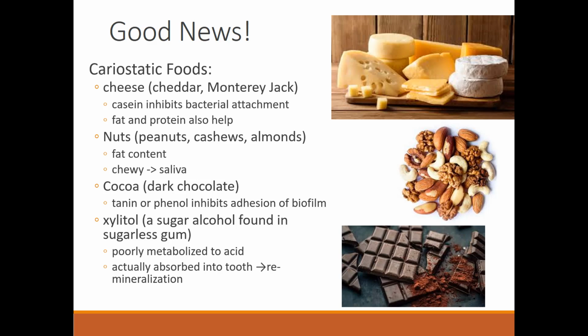And when we eat foods that have xylitol in them, which are few, but if we chew sugarless gum, the xylitol is actually absorbed into the teeth and can cause remineralization. So if we had a susceptible tooth that had a white spot on it that we were watching, an area that we thought might be demineralized, a product that has xylitol in it could actually arrest the formation of caries and remineralize the tooth.